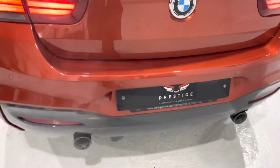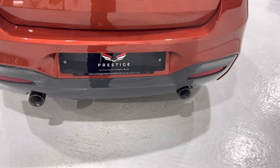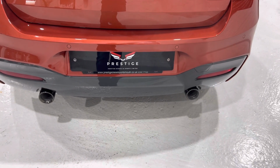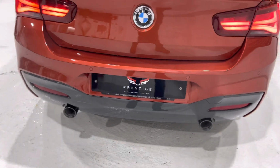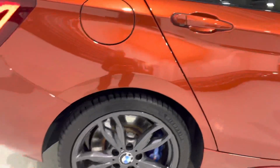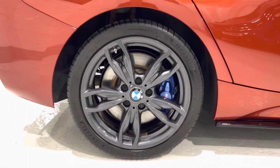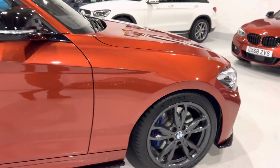And as we come round, so on idle, the right exhaust pipe is the one that's open, and the left one has a valve. When you put it into sport, that one opens up, so the noise changes. It's a bit more throaty, especially on the downshifts. They tend to burble. Just check this wheel out as well.